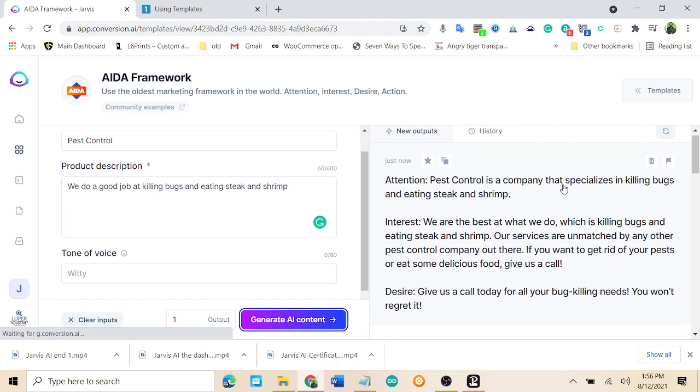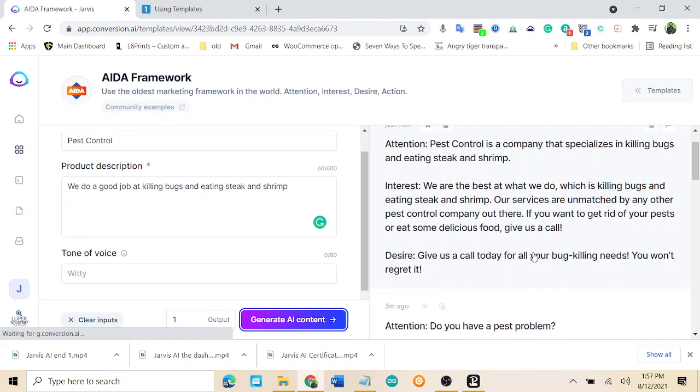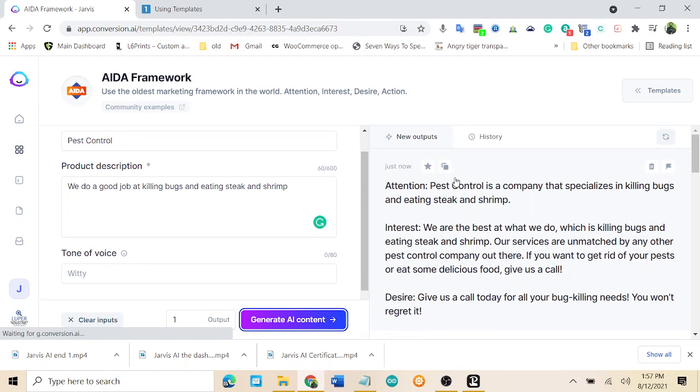Pest Control is a company that specializes in killing bugs and eating steak and shrimp. We're the best at what we do, which is killing bugs and eating steak and shrimp. Our services are unmatched by any other pest control company out there. If you want to get rid of your pest or eat some delicious food, give us a call. Desire, give us a call today for all your bug killing needs. You won't regret it.